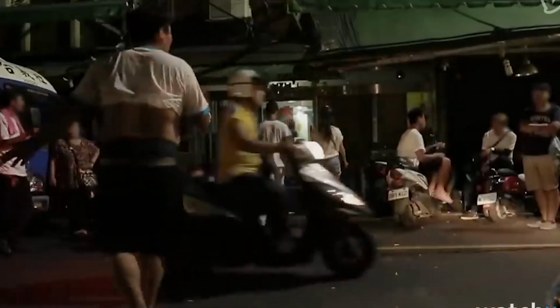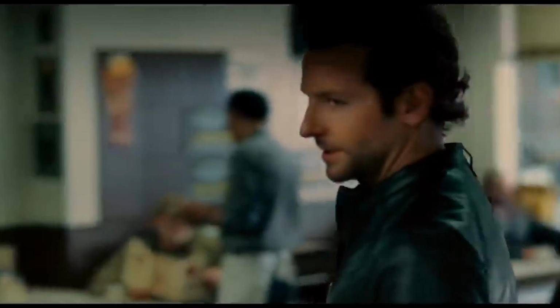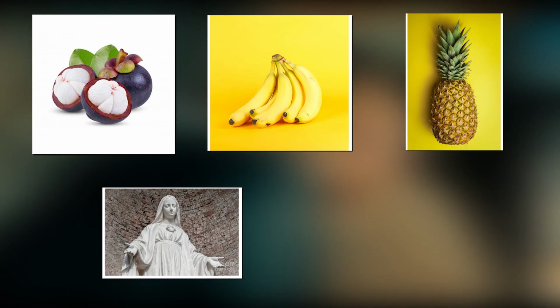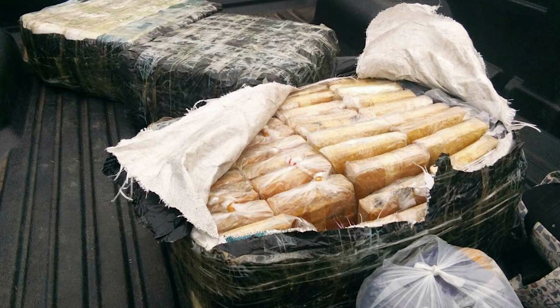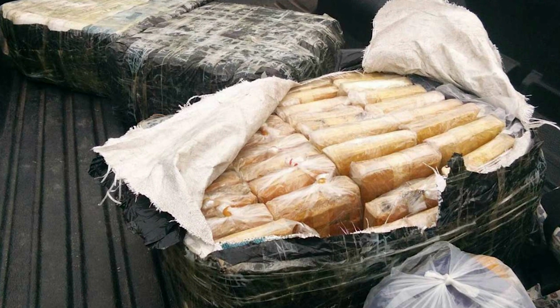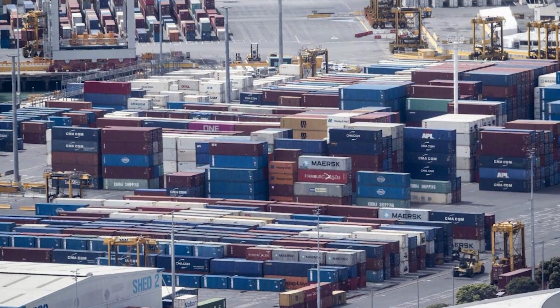Another way is camouflaging in legal shipments. Criminal gangs are still leveraging international trade to hide their illegal goods, from tropical flowers and commodities like pineapples, bananas, and mangosteen to Virgin Mary sculptures and World Cup replicas. Traffickers have done it all, and they hide their wares within things that are destined for export in cargo containers at ports all around Latin America.